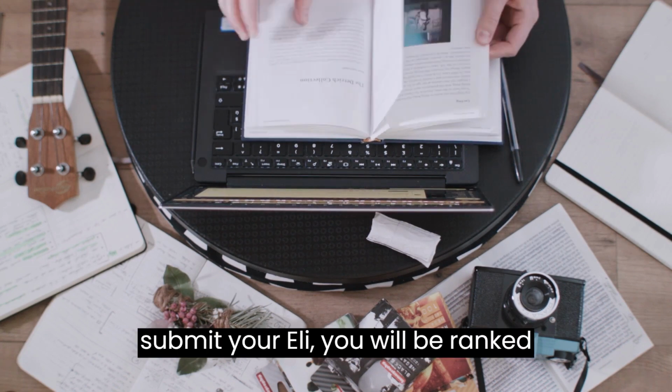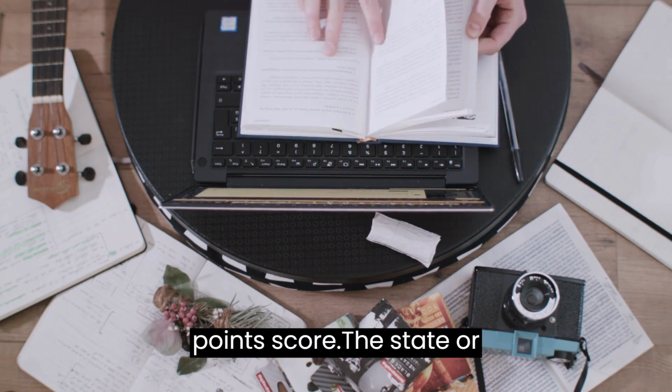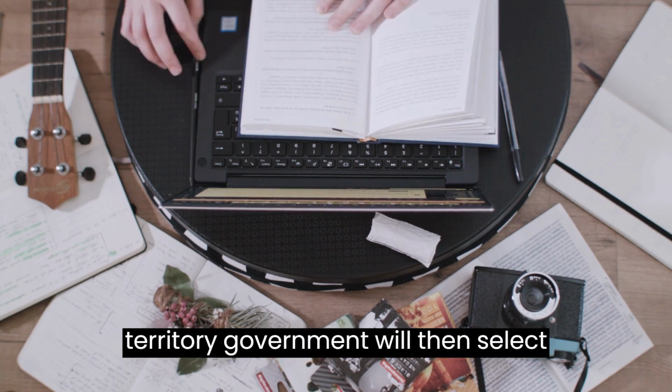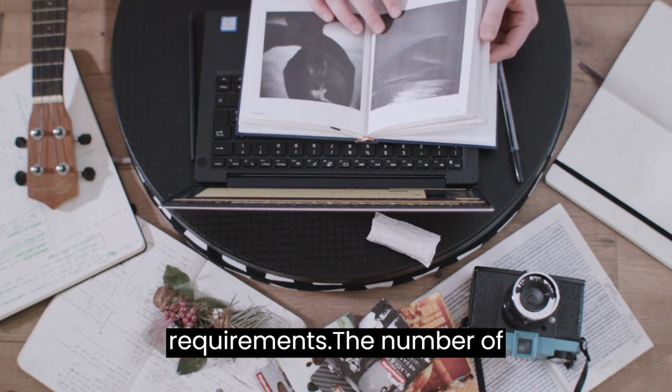Once you submit your EOI, you will be ranked against other applicants based on your points score. The state or territory government will then select and nominate applicants who meet their requirements.